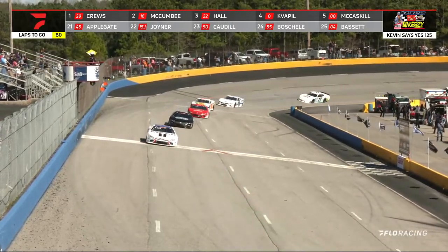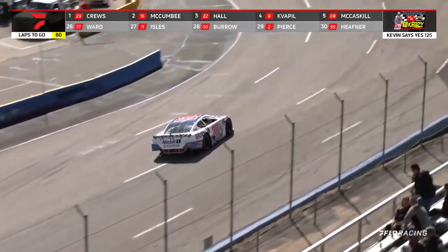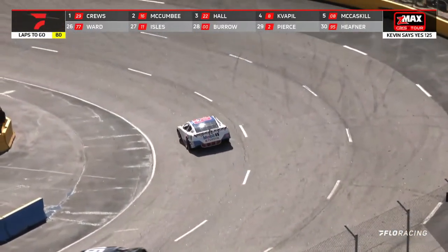And I'm sure that after this race is over, many of us, race teams, drivers, will be reaching into their coolers for a cold beverage after this one, because it has been quite the weekend.